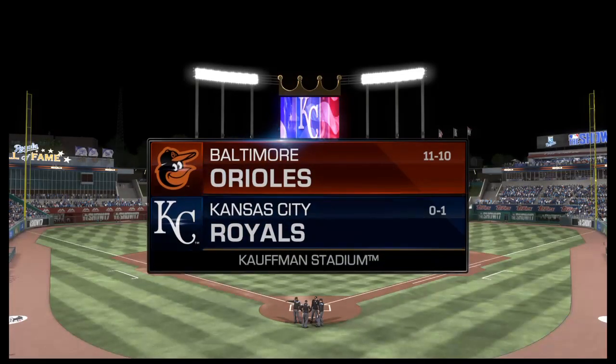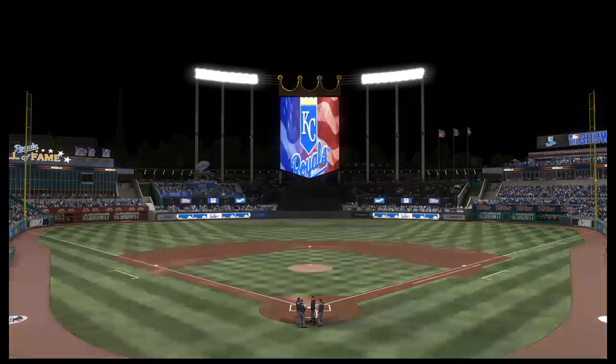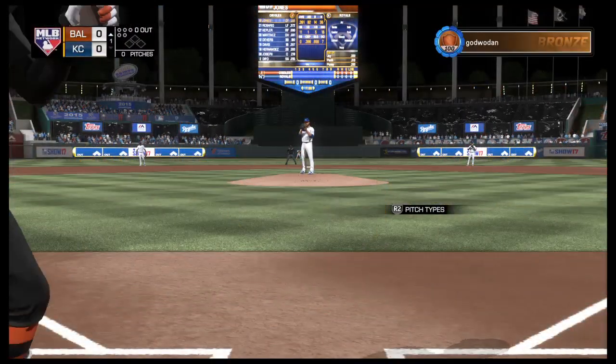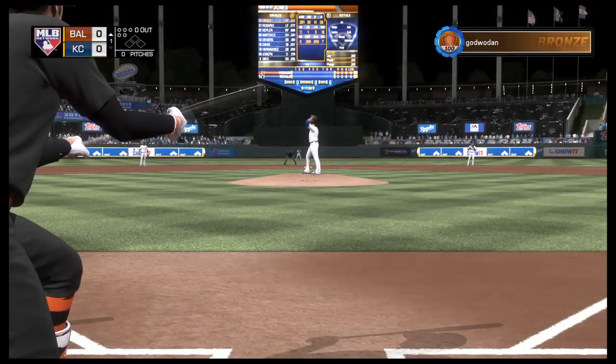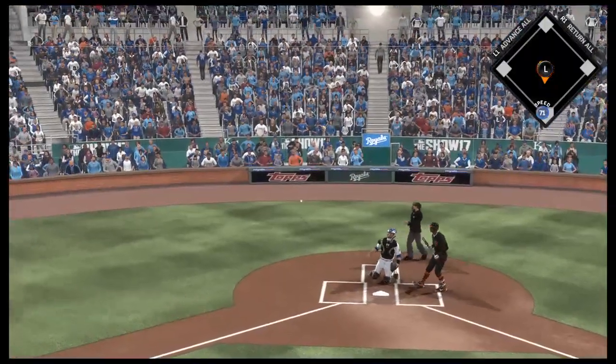We are under the bright lights tonight as MLB Network welcomes you to this presentation of Major League Baseball. It's the home opener of this new season between the Baltimore Orioles and the Kansas City Royals. Live baseball here on MLB Network, and it comes your way next.